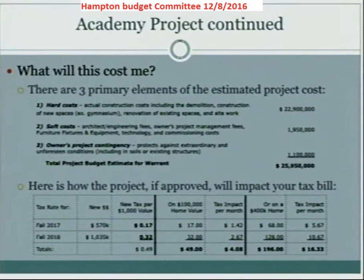I don't bake that in at all. I don't consider that in any of these projections. So this is a very rudimentary kind of worst case approach.